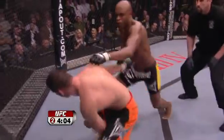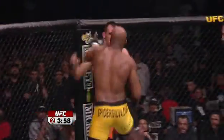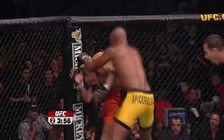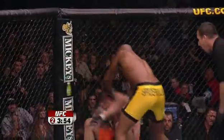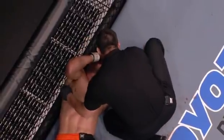Rich has got to be careful here. Don't turn away from him. He eats one again. Silva with a big knee. Franklin is in trouble. Nice right hand. Silva trying to finish it here. Another knee. And down goes Franklin. And it is all over. Anderson Silva has defended his middleweight title.